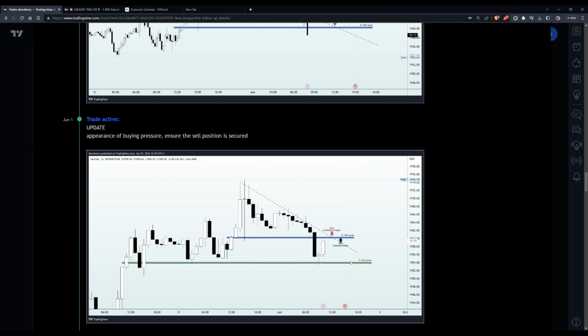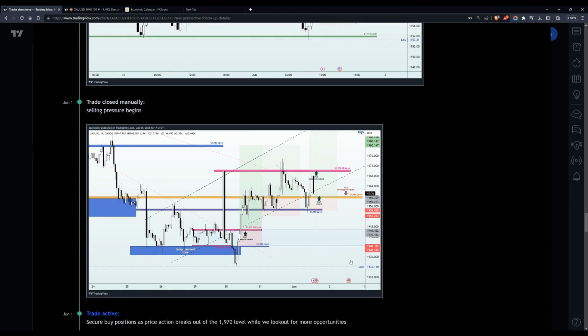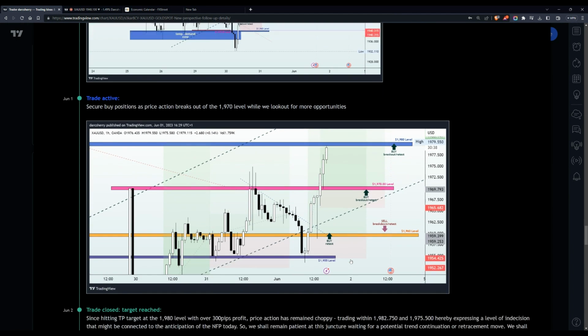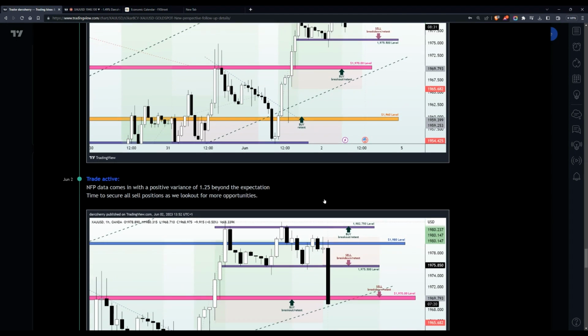However, something interesting happened on the last trading day of last week, and that was around the time we were anticipating the NFP data, which obviously came very, very positive as it came beyond expectation. So after having a TP target hit on Friday morning at around the 1980, we positioned ourselves ahead of the New York session of the NFP data, where we were looking forward to selling opportunities below the 1975 and the buy opportunity above the 1982 level. And this was exactly what happened.